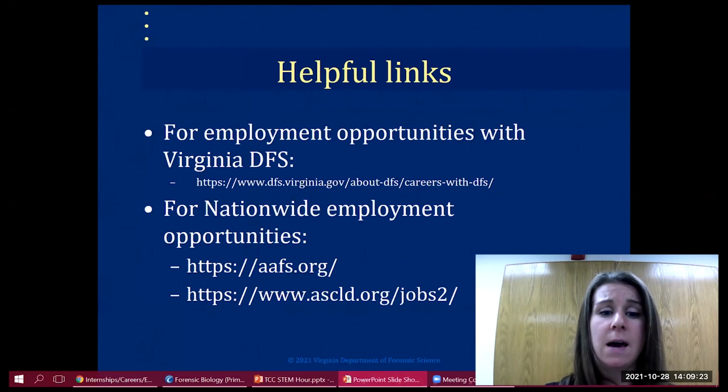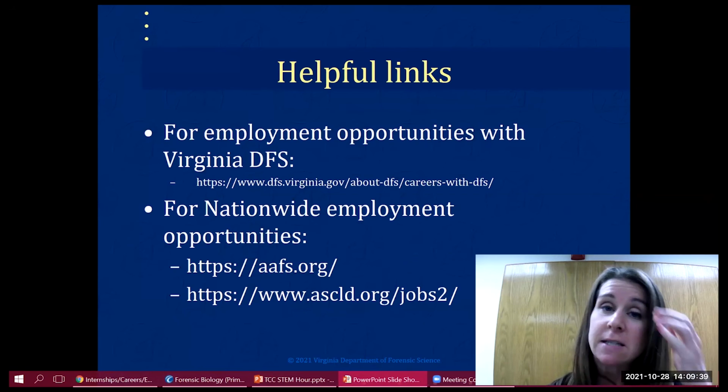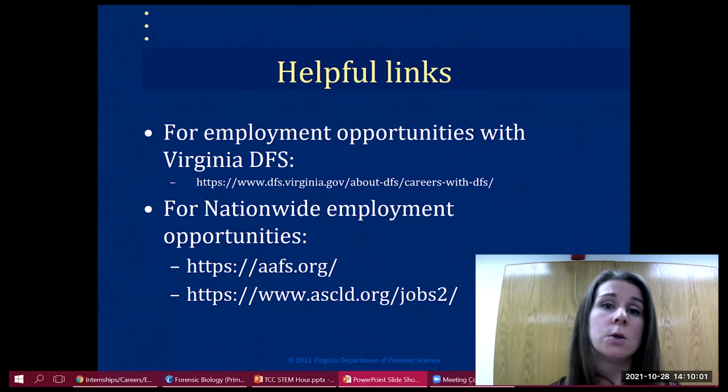Additionally, the American Academy of Forensic Sciences is an organization that has employment opportunities listed nationwide on their website. You can also be a student member of the American Academy of Forensic Sciences. I do not believe they require a fee for it as a student affiliate. However, if there is one, it's going to be severely reduced from what the associate or regular members pay, but it is a good resource and opportunity to see what nationwide positions are available. And it will have anything from entry level to technical leaders in laboratories. So I would highly encourage you to take a look at the AFS website and poke around in it.